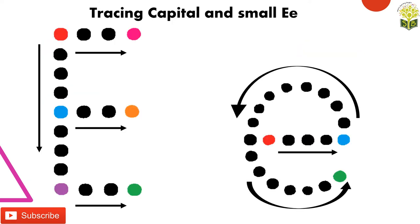Now, let's learn how to trace capital and small letter E. Take a pencil and start at the red dot and draw a standing line all the way down to the purple dot. Now, lift the pencil and go back to the red dot and draw a sleeping line all the way to the pink dot. Now, lift the pencil and go to the middle of the standing line at the blue dot and draw another sleeping line all the way across to the orange dot. Now, lift the pencil again and go to the bottom of the standing line at the purple dot and draw a third sleeping line all the way to the green dot, and your capital E is all done.